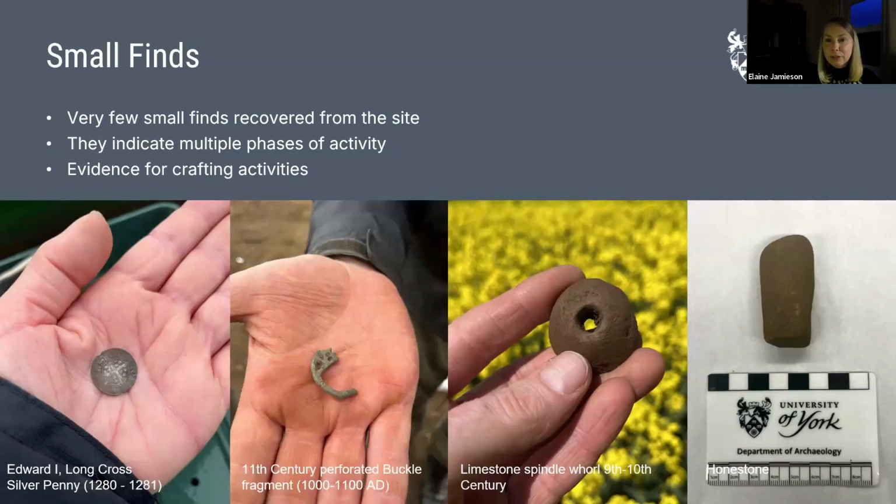As I said, relatively few small finds coming up, but what we do indicate is the multiple phases of activity on that site. So we've got a coin of Edward I, the long cross penny that came up from the topsoil, metal detecting, which is 13th century. We've got a piece of broken buckle, which we think is 11th century. We've got a spindle whorl. We've got some evidence for cloth making, and we think that's 9th or 10th century. And then we've got our hornstones, which again are probably a similar sort of date.